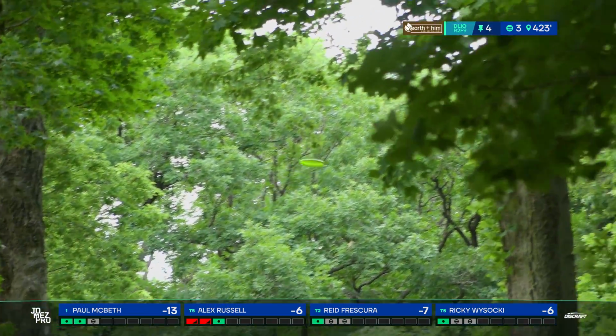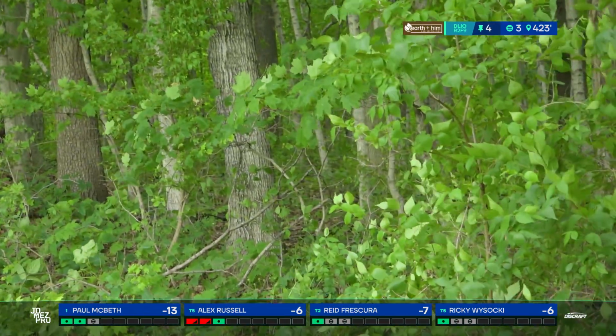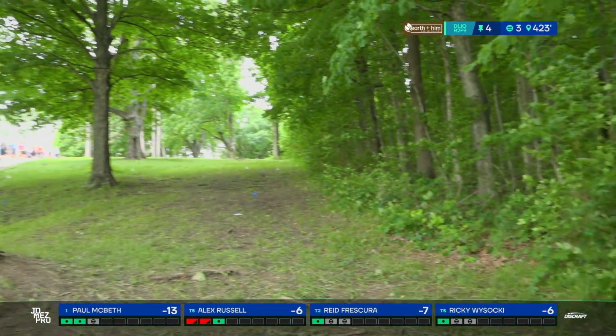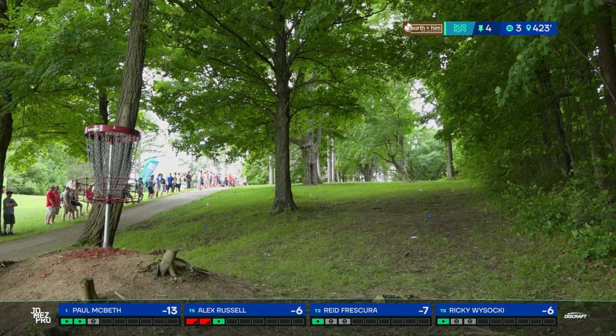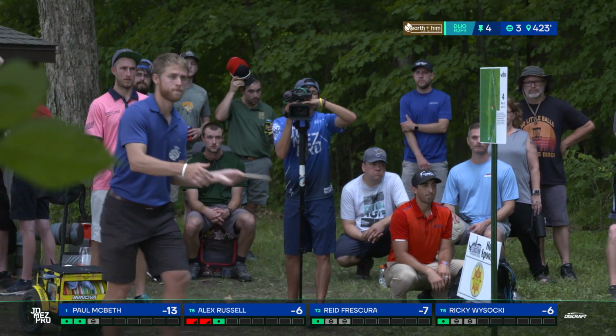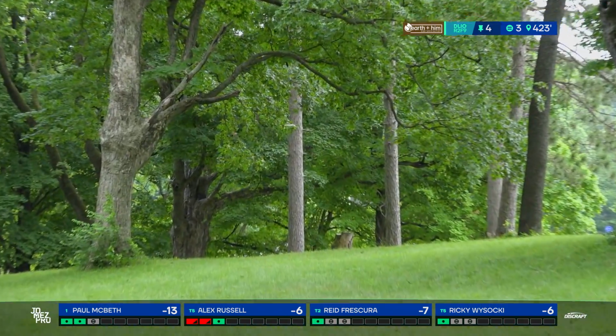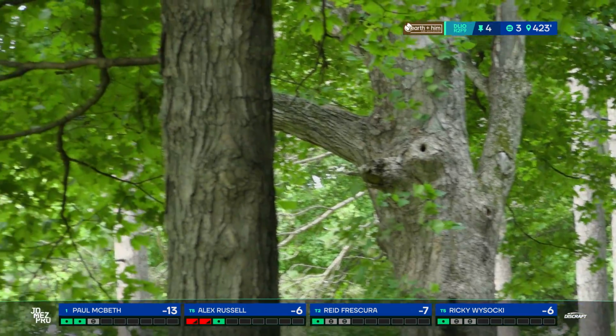And I'm pretty sure this is confirmed now, right? We're 2 for 2. Paul is playing this hole for par. I don't think so. You think that those are just misfires? Just that he's barely trying to flip that one up? I think he's such a stable putter, though. I think he's trying to go for the putter birdie. Yeah, look at that smooth forehand from Reid Frescura.